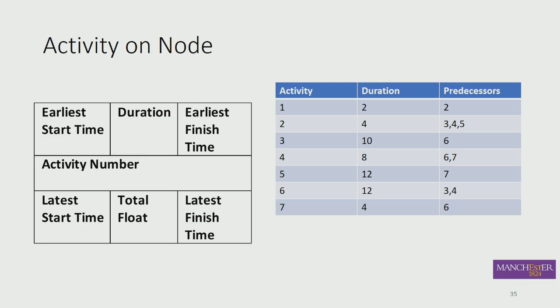You've got your activity number, which is a label, and you can see the activity numbers in the table. So there's some sort of logical labeling of activities. You've also got the duration at the top middle, so that's my time estimate. I'll go into more detail about that later on in the course. And you've got this thing called float, which we're going to calculate, and you'll see what float is very quickly when you look at the diagram.